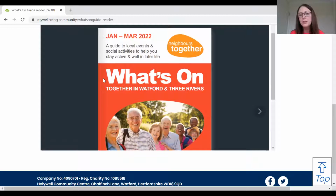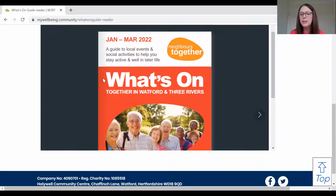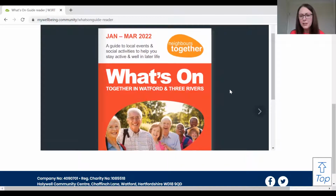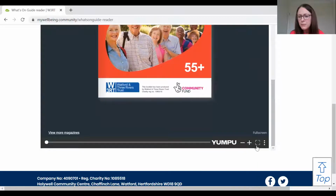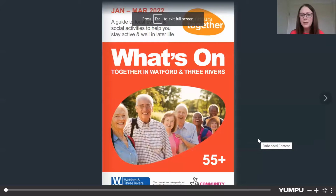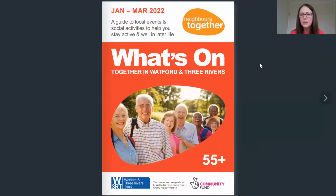But the printed guides, we very much see them as for people that don't really have online access. So where you do have online access, this is the best way to access the guide. Now, I find it easier if you see there's a scroll bar here. If you scroll right down to the bottom, you can see there's an option here that says full screen. So if you click on that, it just makes it a bit easier to see the whole page all at once. So I'm just going to move my image down there.